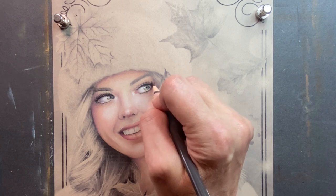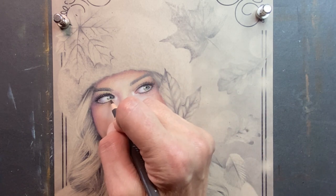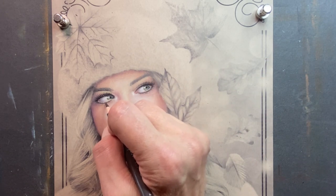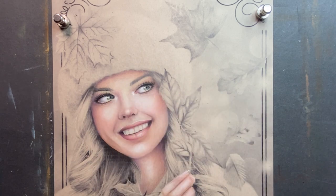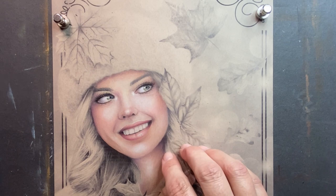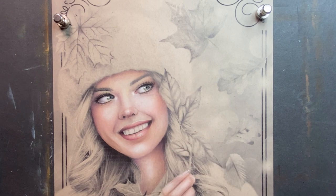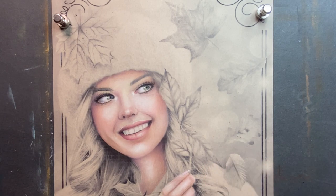I'm gonna use that under her eye to soften that lash line. That's not bad. I am also going to use, because eyebrows bug me if they're not the right color after I've done the eyes.